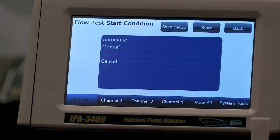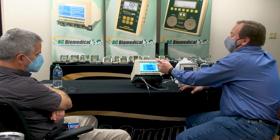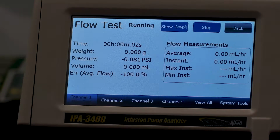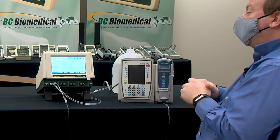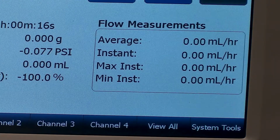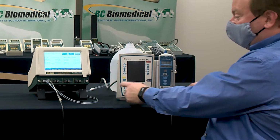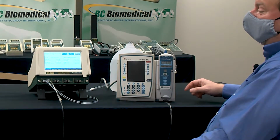So I'm going to do a manual start of my flow test. Okay. So when I hit start, it's running. Manual start requires you to start the test and start the pump at the same time. Maybe I like that, maybe I want to be in control. But if I don't have my pump ready to go, my timer's running and I've got no flow. We can see right now it's telling us we have minus 100% error because I don't have any flow running and it's expecting it to be 100.